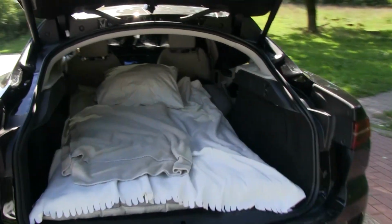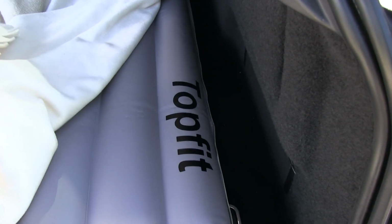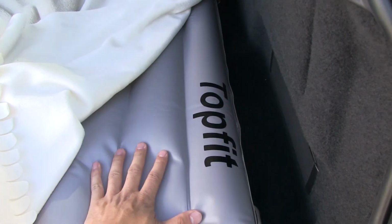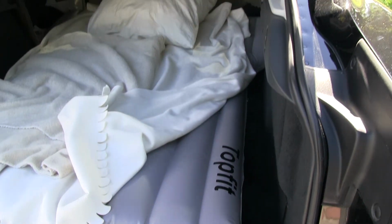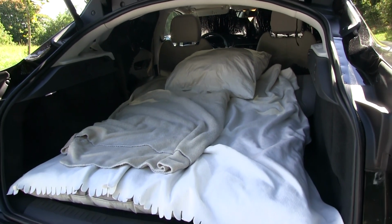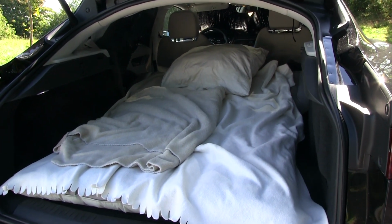Okay, so here you see, I have an inflatable mattress from Top Fit. Oh yes, some Chinese people. It's an air mattress. The advantage with that is that when it's not in use, it doesn't take any space. And then I have this air pump also that goes into the 12-volt outlet. So when I sleep in here, it kind of works.